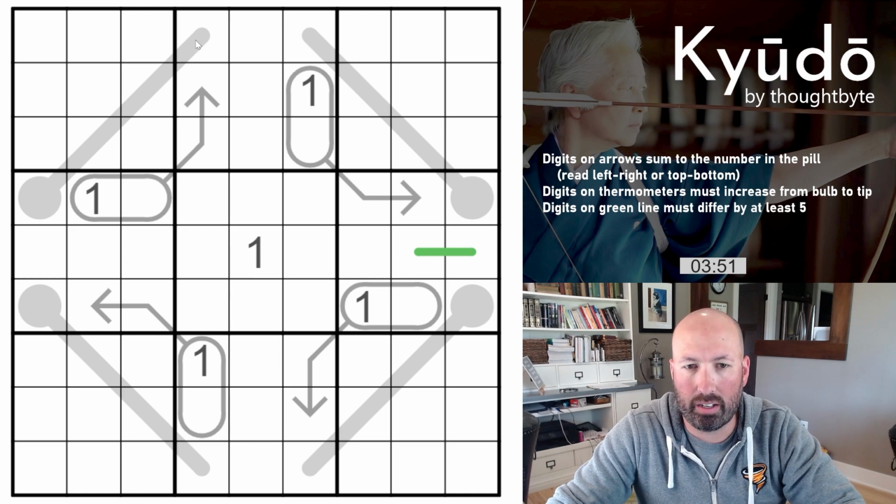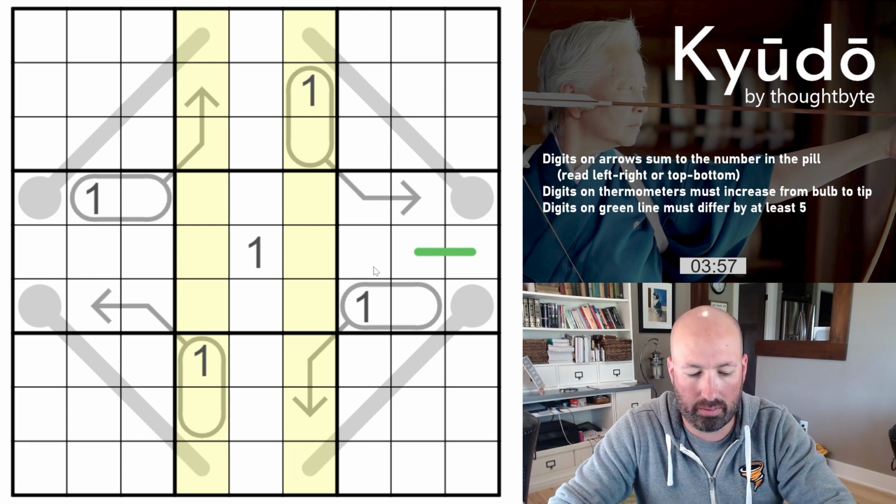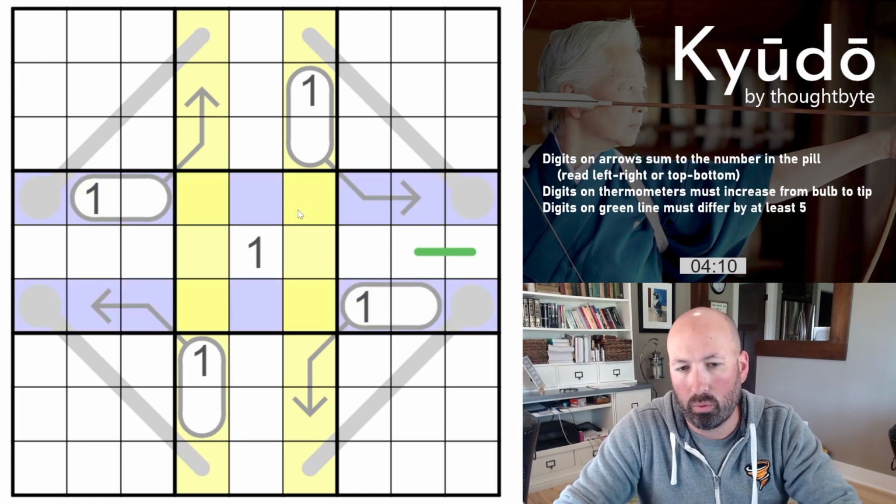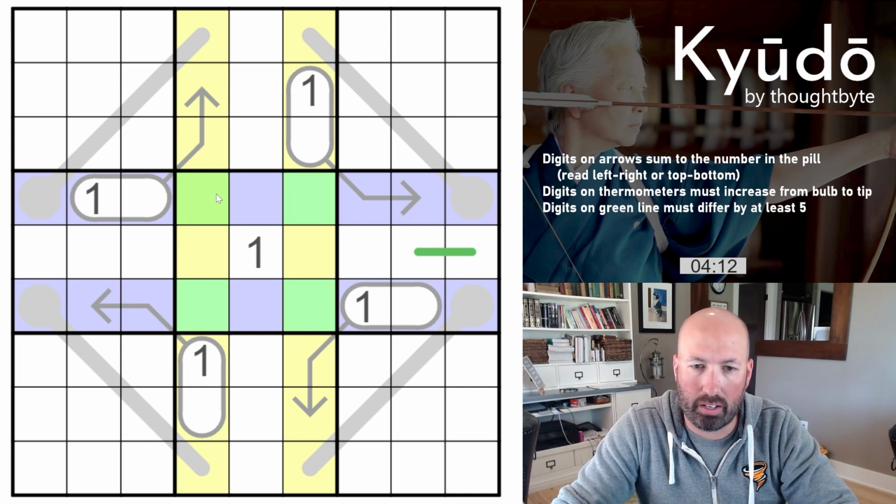And I think what I'm going to do is use these two as one set. Let's make those yellow, and then these two as the other set. So we're going to do those in blue, and then the intersections here we'll make them green at first, but then essentially we're just going to remove those because they're in both sets.